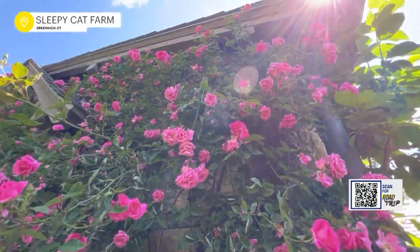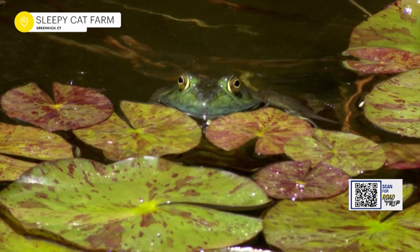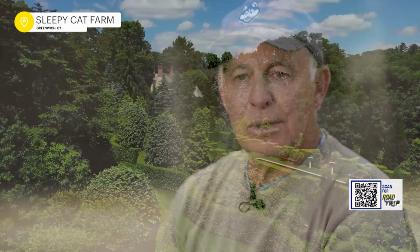For the owner, that has been at the heart of his work, creating gardens that leave the visitor with a smile. It's a great gift that he's given the town and the whole country.